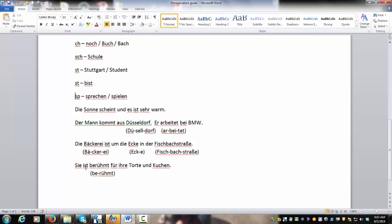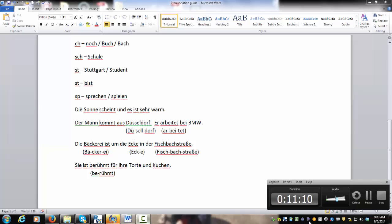Sie ist berühmt für ihre Torte und Kuchen. Now these two examples kind of go together. Die Bäckerei ist die Ecke in der Fischbachstraße. Sie ist berühmt für ihre Torte und Kuchen. Wunderbar. Okay, so now it's time for you to go ahead and practice. Wunderbar. Tschüss.